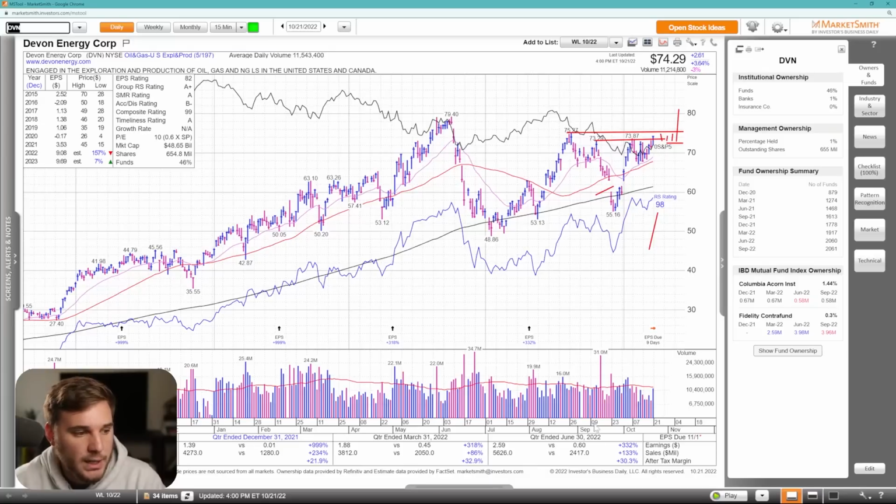But yeah, great numbers here, triple-digit growth in terms of earnings and sales, great estimates for this year, a little bit of an increase in 2023. And you've got a nice increase in fund ownership, although a slight decrease here from Fidelity, at least in the most recent quarter. So that is DVN.